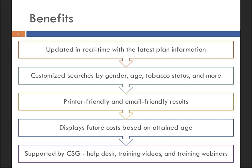And then again, we're having this training webinar. We had one in February for counselors. We had an initial webinar for directors in February separate from that. But there's a help desk for this tool. There are training videos you can access when you're in the tool. So the support really is available on an as-needed basis at your convenience once you're in the tool.